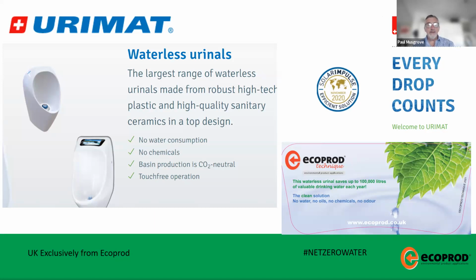And selecting these over traditional water urinals, you're going to exceed the demands of the BREEAM WAT 01 by a mile, with a huge water saving, on average 100,000 litres of water per urinal, with a carbon reduction of 17.5 kilos at the same time.